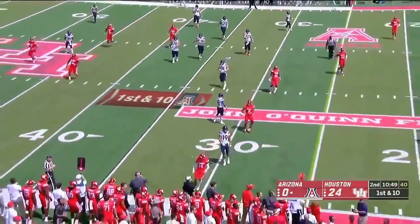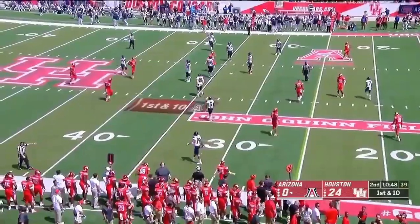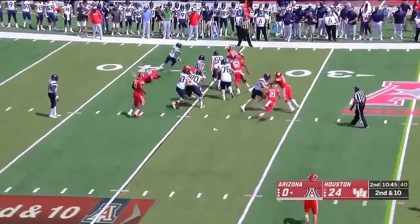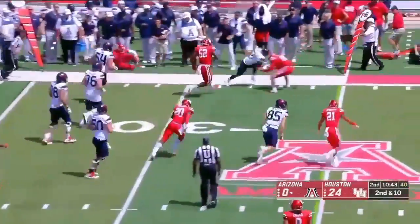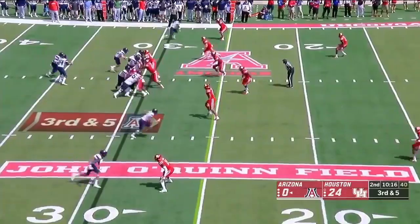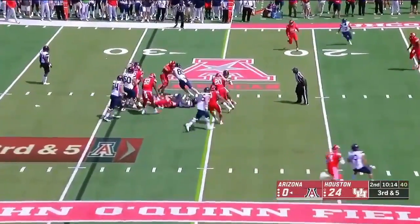Here's Tate throwing pressure from Ed. And now you can't execute it. On the ground to J.J. Taylor. Turns the corner for a few before he stepped out of bounds. Lined up to be coached by Kevin Sumlin. These are all Rich Rod's products.